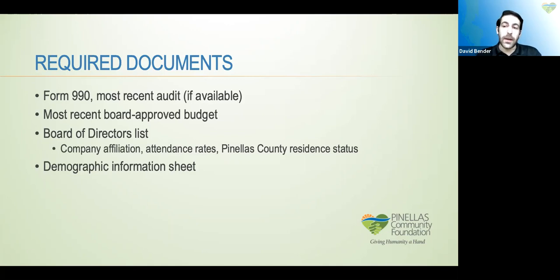A board of directors list: we have a standard download form that is an Excel spreadsheet that asks for the board member's name, their position, and their affiliation, where they work. And if they're retired or not working right now, you can just put community member. And their attendance rate for the past 12 months.